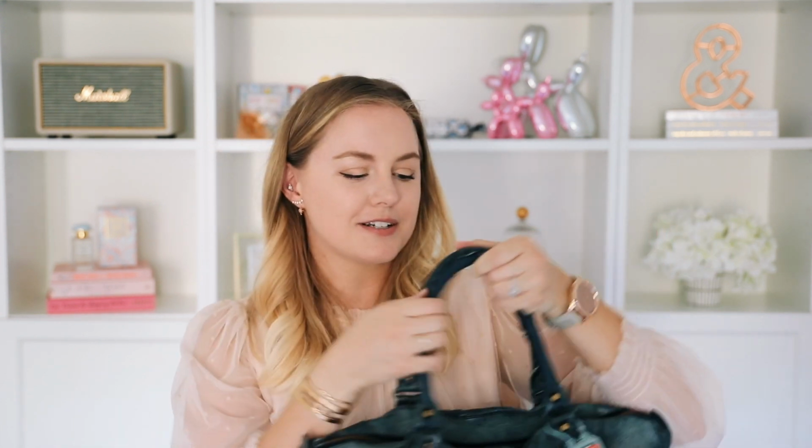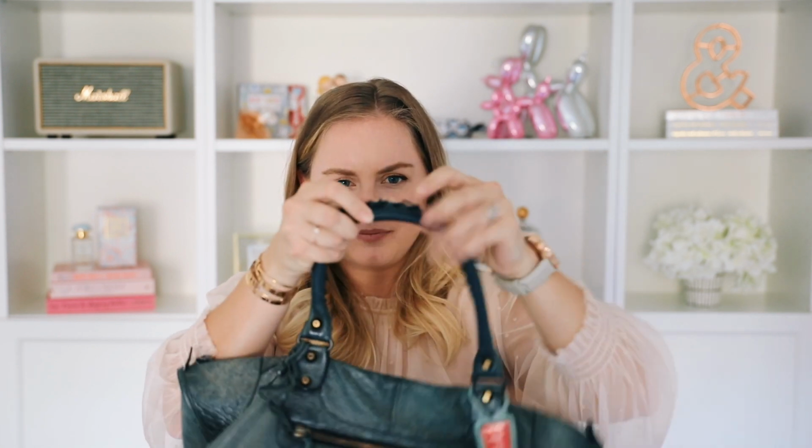It is so big and so slouchy. You can fit so many things on the inside. It's definitely seen better days. Like I have holes in the corners, and the sewing has seen better days, but I still love this bag. It has such a special place in my heart.